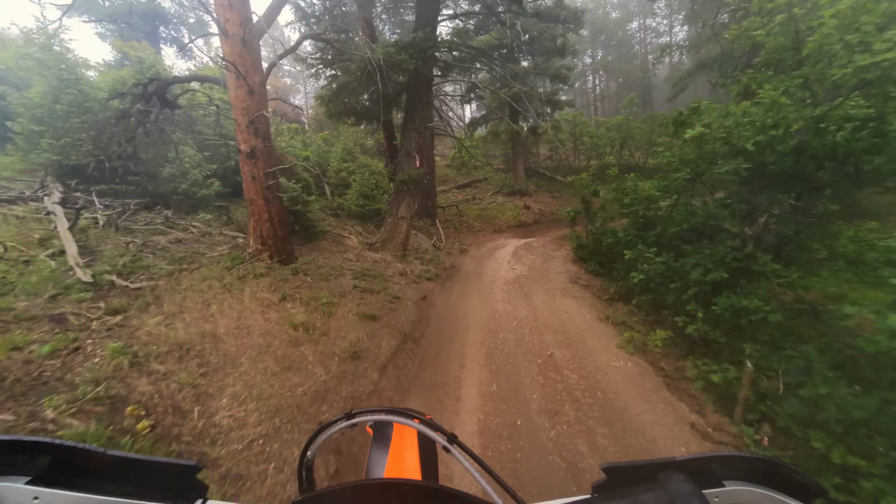I feel like with the CRF300L, a lot of people run up against the limits of the suspension pretty quickly.